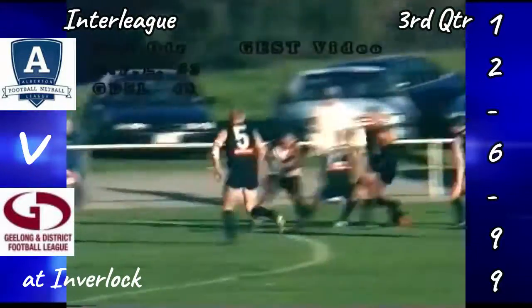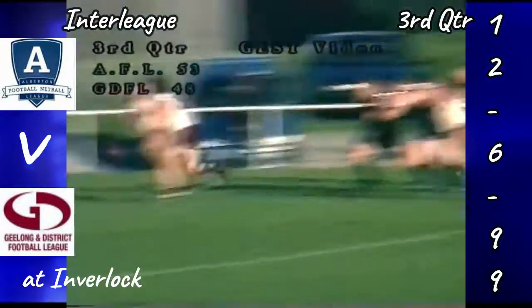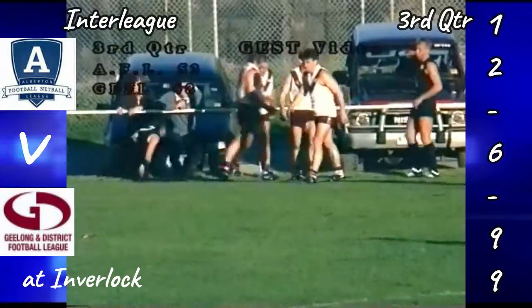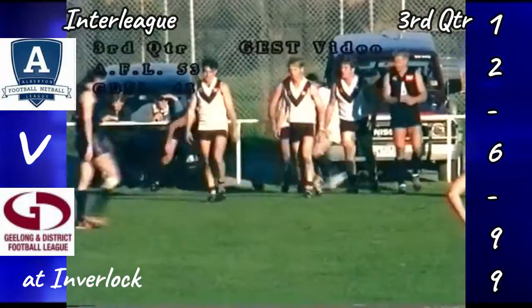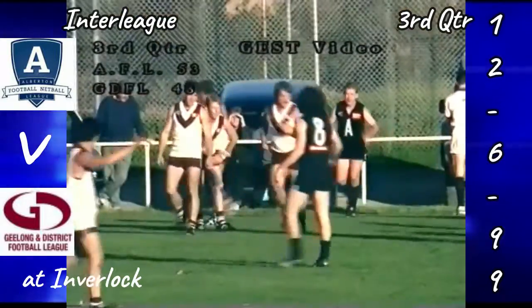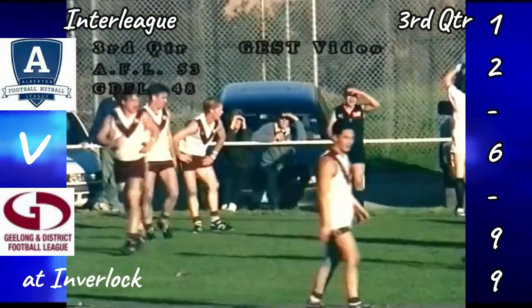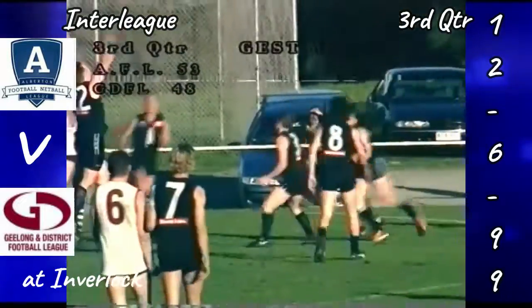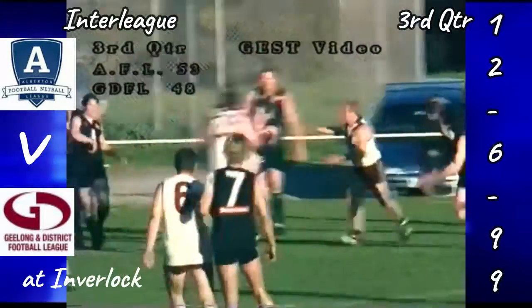Yeah, it is. Dick made a great comment before they opened up at the cracking pace that they've played the first half in, and it's just, are they going to be able to continue this? Yes, very good point. And the defence doing a sterling job in this third quarter for the GDFL. They've kept the ball around half-forward flank and forced it over the boundary line once again. Tate and Glassick doing the ruck work, comes to the back of the pack.